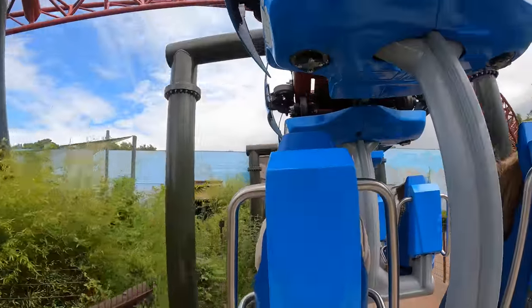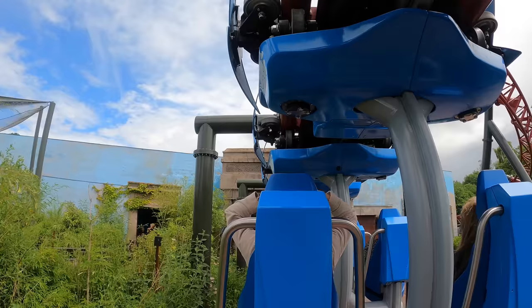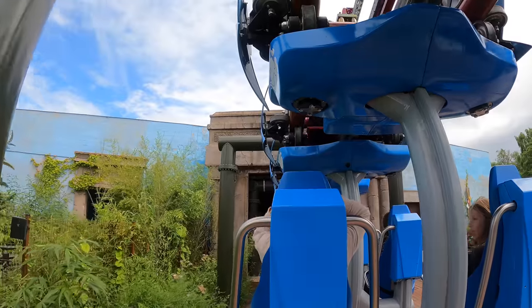Gosh, wow. Okay, the only thing that I think it could use improvement on is it's not as smooth as it appears on paper, but literally everything else about this is perfect. This is an awesome ride.